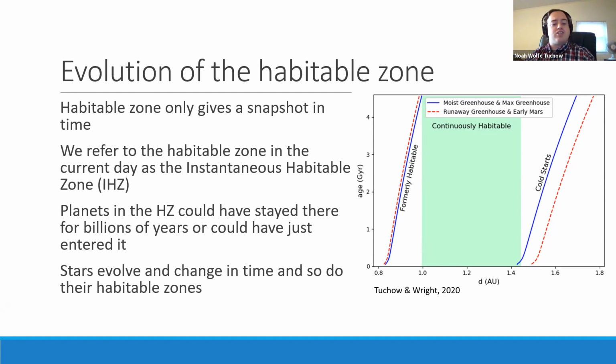Stars evolve and change over time, and as they evolve and change, so too do their habitable zones. This plot over here, can you see my mouse? This plot is showing the habitable zone boundaries for a solar analog evolving over time. You can see that as the star evolves, the habitable zone gradually moves outwards, distances on the x-axis and ages on the y-axis. I guess we'll ignore those regions for now, but there's a continuously habitable region which stays habitable for the duration of the star's evolution, and then there's a region which enters the habitable zone as the star evolves.